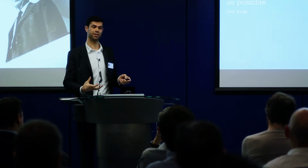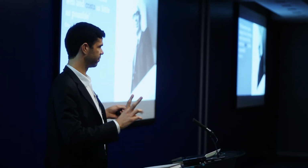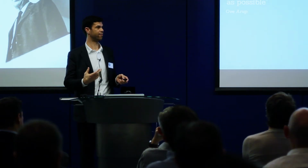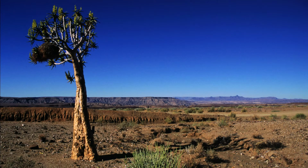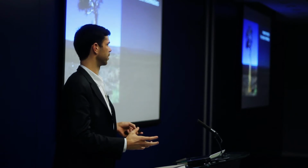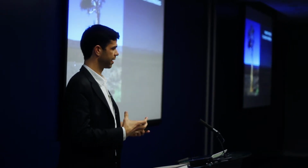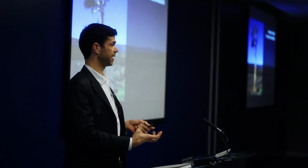Money is a limited resource, and we need to try and get the most value, the most environmental value for every pound spent. Now, it's not just our aspirations for the future, like the Code for Sustainable Homes Level 6, where these ideas are being pushed forward. There's also the current on-site renewable obligation that's imposed by the authorities in London. Now, the on-site renewable obligation costs a lot of money to achieve.